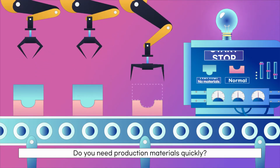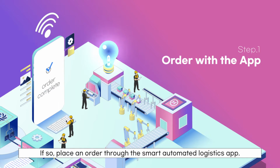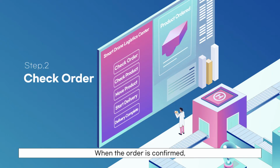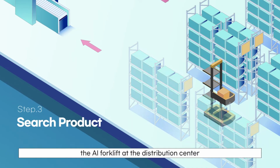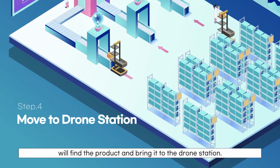Do you need production materials quickly? If so, place an order through the Smart Automated Logistics app. When the order is confirmed, the AI forklift at the distribution center will find the product and bring it to the drone station.